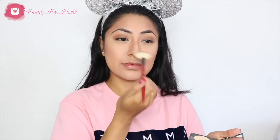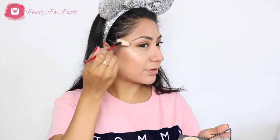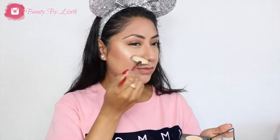They are, no word of a lie, so pigmented, and they last all day long. I've had this on for almost 12 hours sometimes, and when I get home they are still there. It's still glowing on my cheekbones, and as you can see I'm putting it on the tip of my nose, on my cupid's bow, and also on my forehead. So yeah, if you have not picked these up, I suggest you go and do so.